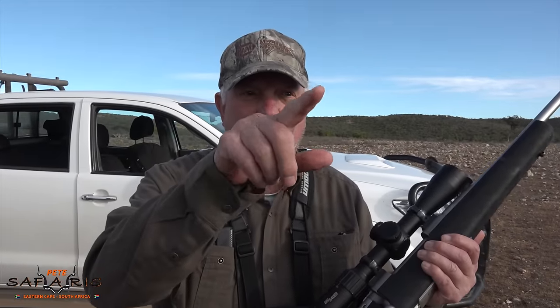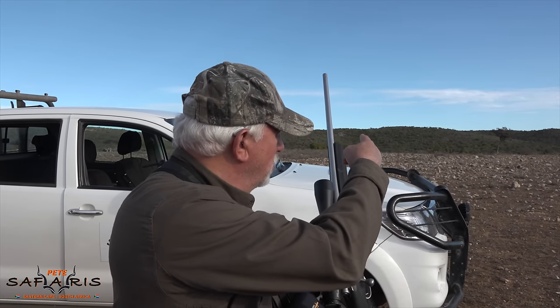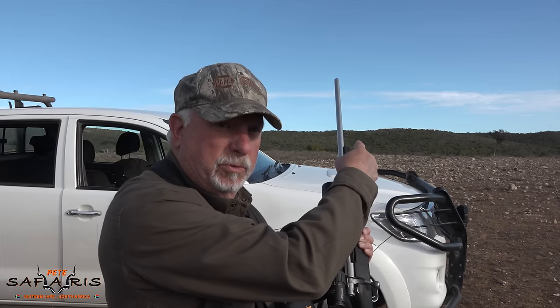They saw a big bull yesterday afternoon down this hill. We're going to go down that way and see if we can see him. If not, we're going to work our way around the hill back toward that hill over there where we saw two big bulls earlier. So that's the plan.